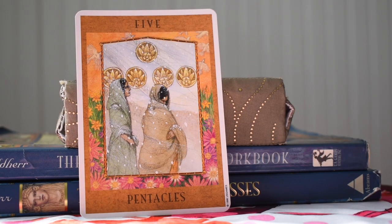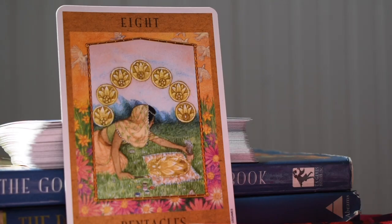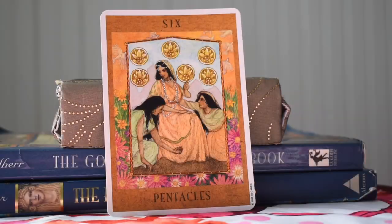Several pentacles means the conditions are forming. Things are going to be harvested. There's going to be a culmination of events. So it is nice to see in the outcome that this will be an overarching completion of a project. It might take some time, but it'll be okay.